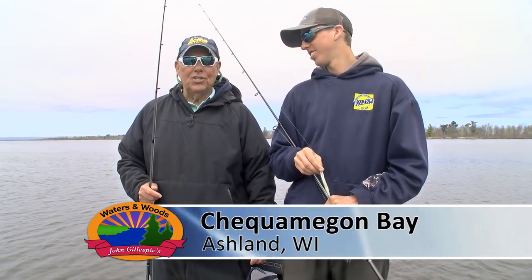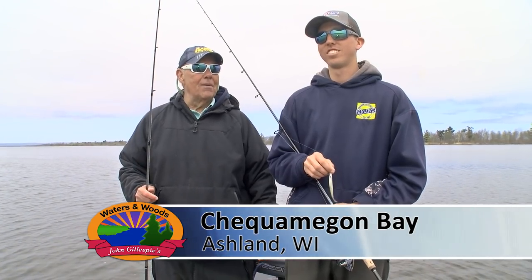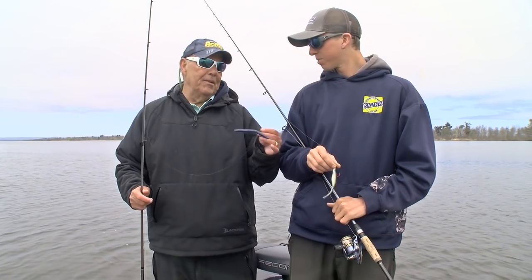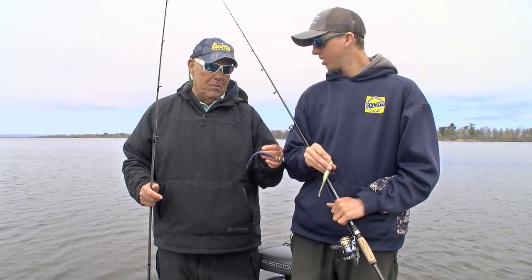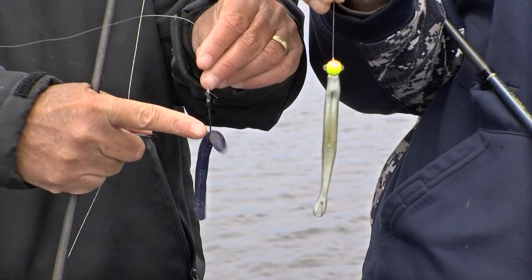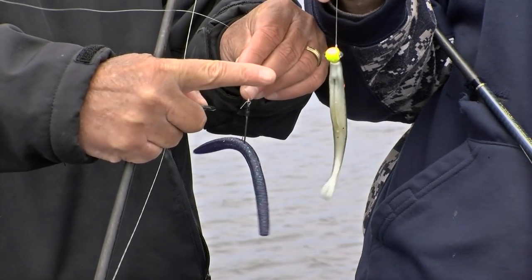Welcome back, folks. Chasing trophy smallmouth bass on Chequamegon Bay in Ashland. And Josh, when the fish are shallow like this, six feet or less, you can use pretty much anything. I love a wacko worm. It's tough to beat a wacko worm. They're shallow, and that slow fall really gets them to bite.